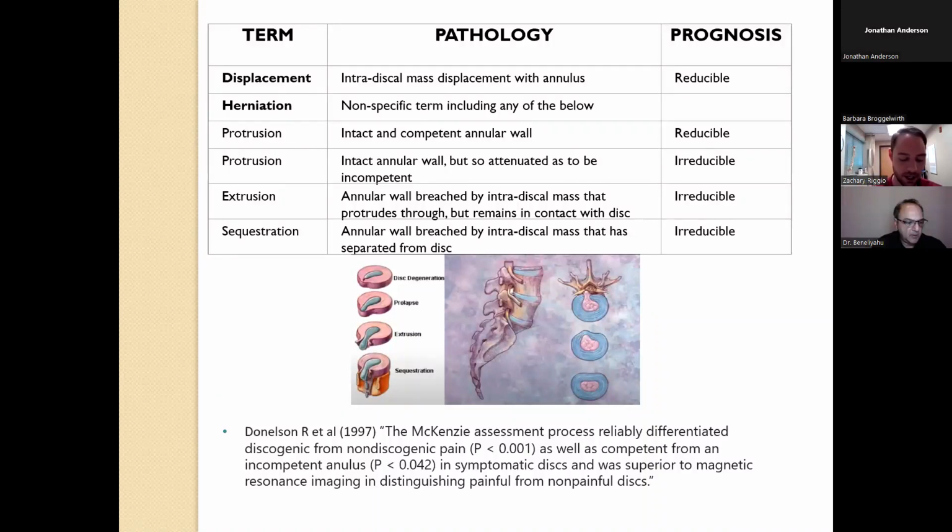As you can see at the bottom here, I just wanted to point out the study in '97 by Donaldson, where it said the McKenzie assessment process is reliable at differentiating discogenic from non-discogenic pain, as well as a competent from incompetent annulus. In symptomatic discs, it was actually superior to MRI in distinguishing painful from non-painful discs. So in this study, they supported their hypothesis that pain that centralizes is discogenic in nature and arises only from discs whose annulus is still intact.